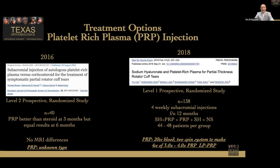So we would characterize the PRP used in this study in general as a low dose PRP because the blood draw was 20 cc's. They went down to a volume of 4 cc's. And although they describe it as leukocyte poor, we do note that the number of platelet counts from the very beginning was probably no more than 4 to 5 billion. And I'm sure they lost some in the centrifuging and PRP manufacture process.